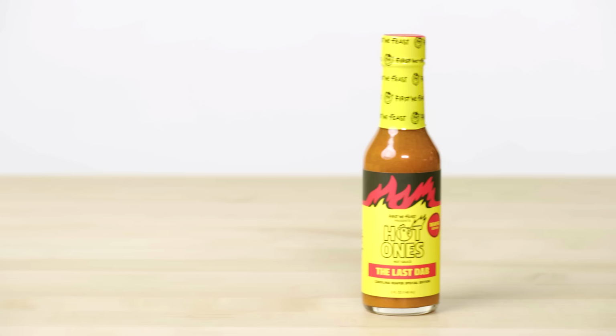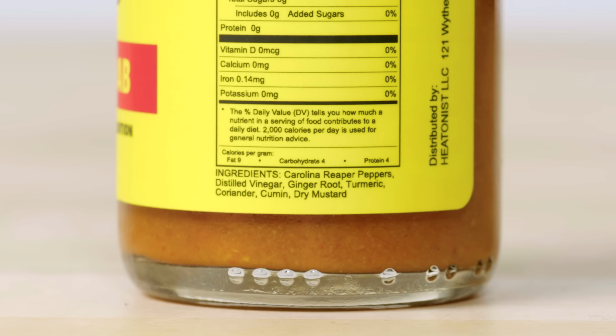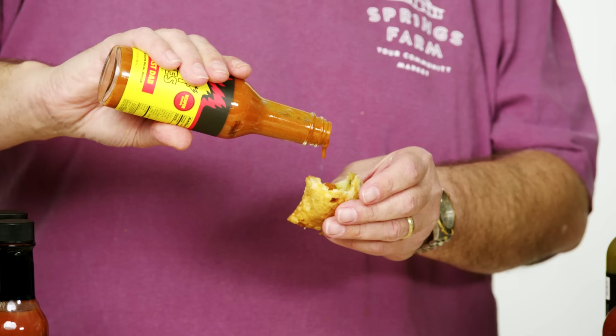Most of you who know super hots have heard of the last app. Carolina Reaper Pepper. It is a very, very thick sauce. That massive amount of Carolina Reaper pepper is just taking my breath away. My nose is running, my eyes are watering, I can't see my food right now. I'm having an experience in my mouth.